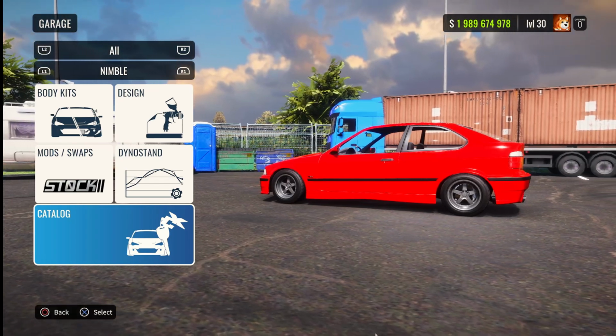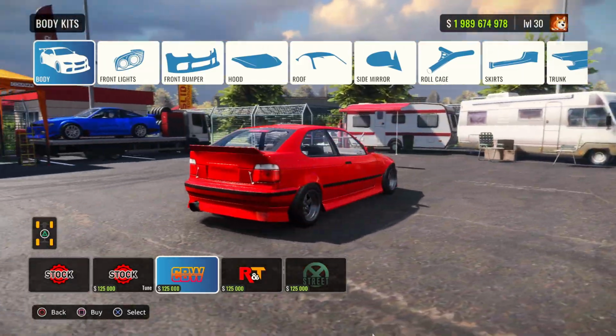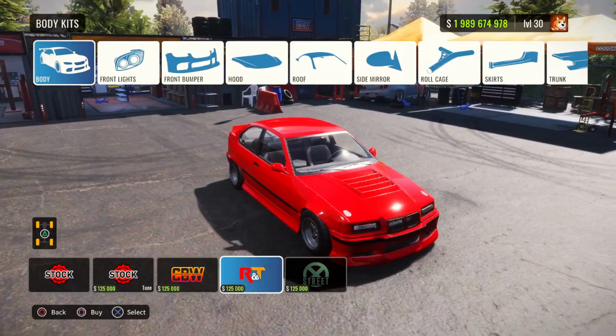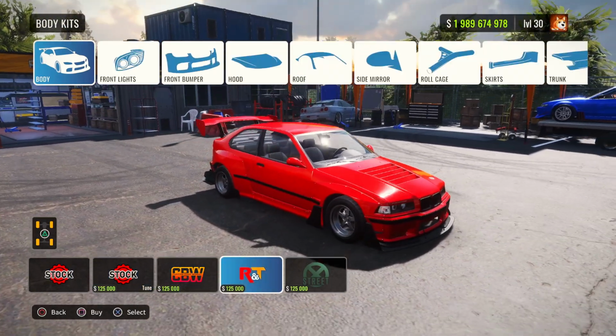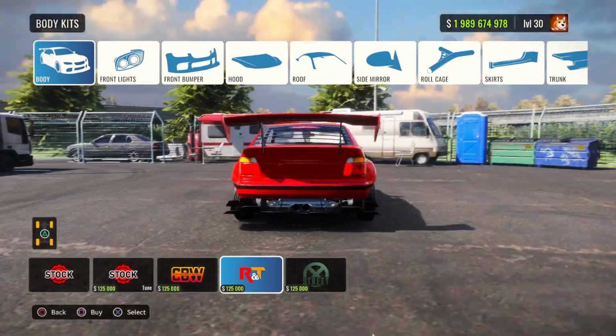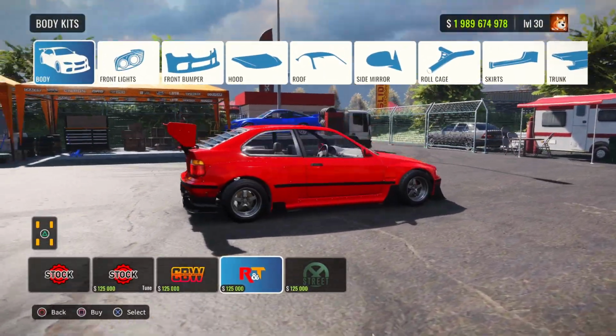So let's check out some of the body kits. The first body kit we got is the CBW kit. Now this is quite simple. It's like a little extended wide arch kit. It looks pretty good. R&T we've got as well. This is a bit more aggressive. Kind of looks like a track car, to be honest. This looks absolutely mental, especially with that exhaust system in the back. That is crazy, and the huge wing on top as well.